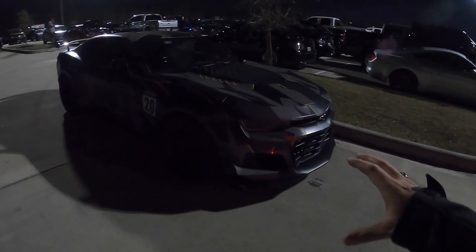This ZL1 1LE looking beautiful in this wrap. Check it out. Chase cars. I mean, they just did a crazy wrap on this thing. Looking very nice. From Florida, all the way from Florida. That's one thing about 2K week, guys. You get cars from all over coming out to Texas because it becomes the racing capital of the US.